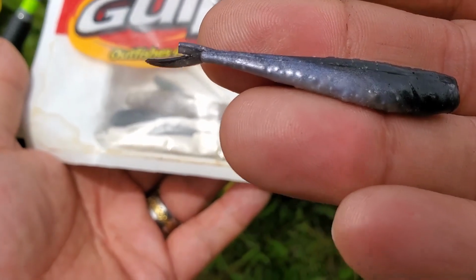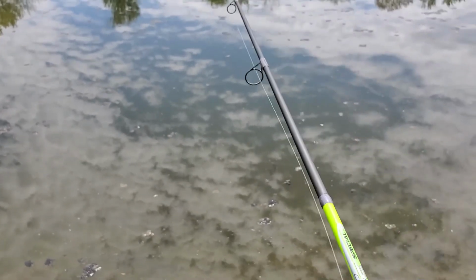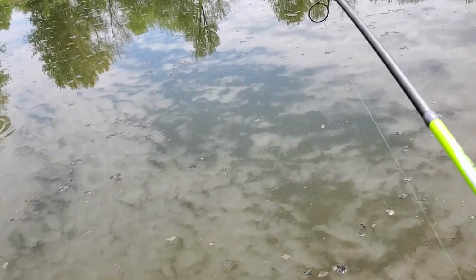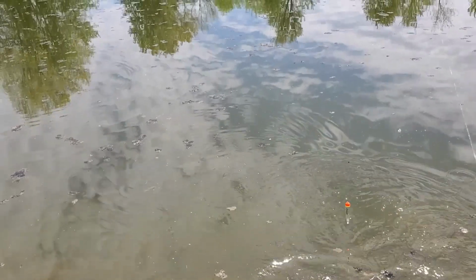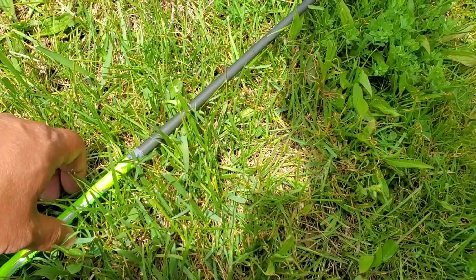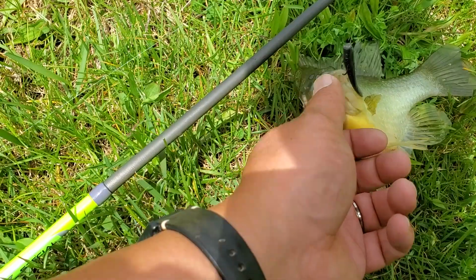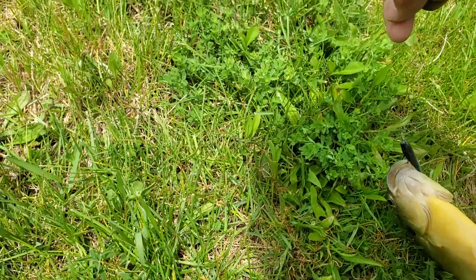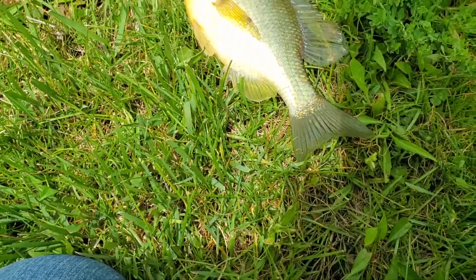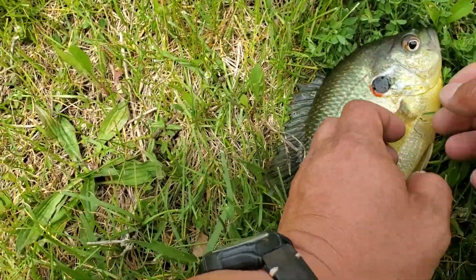So one of the last few that I have left. This is a 2-inch Berkley Gulp minnow. Yes, there we go. Nice. Wow. Here's a bigger one. He is a big one, folks. And he is actually a red ear, not a bluegill. Wow, I didn't even know they're out here. Holy crap, look at him, folks. He is easily about an 8 or 9 inch.